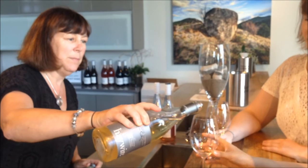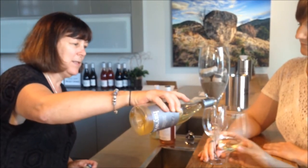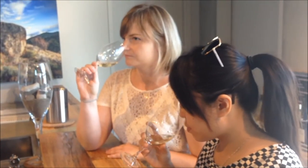This was a wine that we made only in 2012. It will likely never be made again. It was just an experiment to see what the individual lots look like. And we had about 200 cases of it.